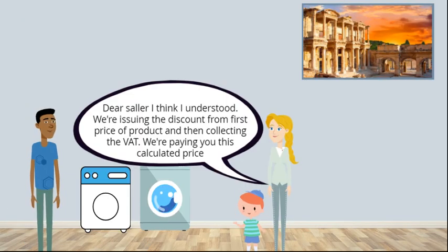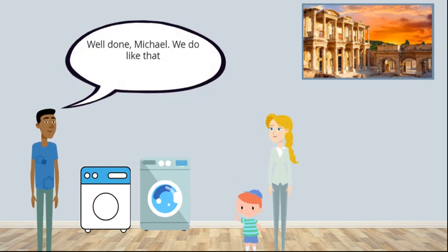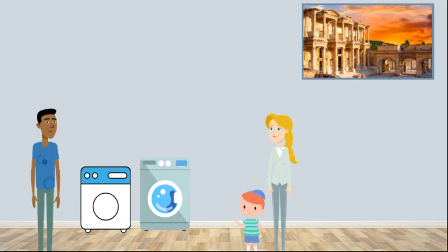Dear seller, I think I understood. We're deducting the discount from the first price of the product and then adding the VAT. We're paying you this calculated price. Well done, Michael. We do it like that.